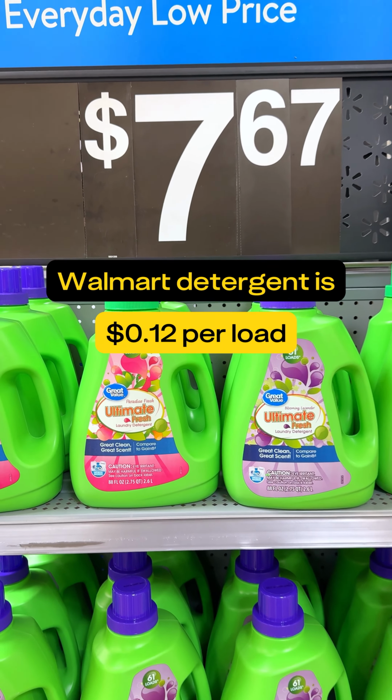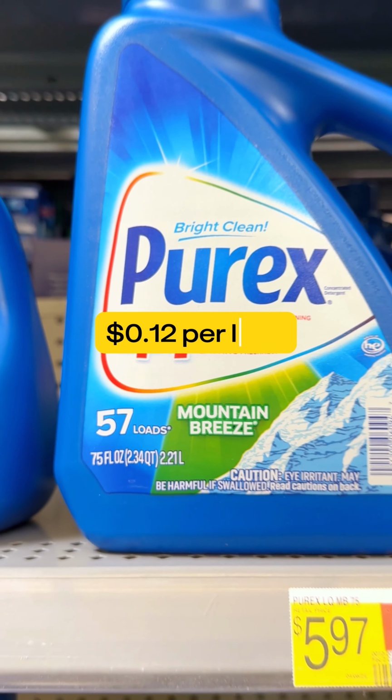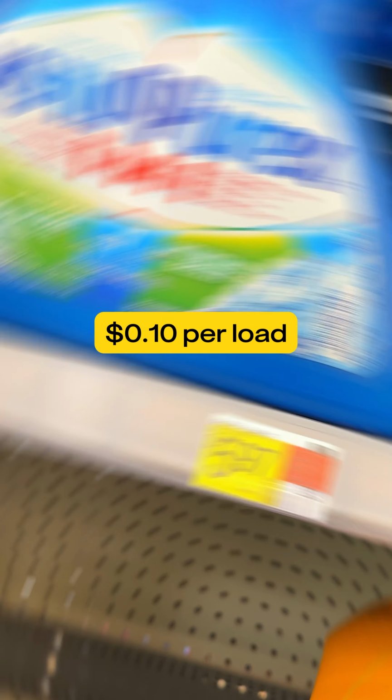This Walmart detergent is 12 cents a load, but a few feet away you'll find that Purex is only 10 cents a load. 4. Buy the larger bottles and you can take the price down to only 8 cents a load for this Arm & Hammer detergent.